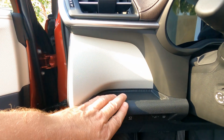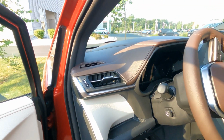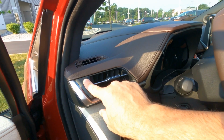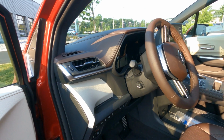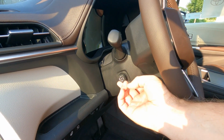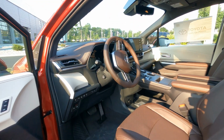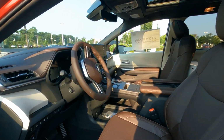That is a rubber coating, so your change isn't going to rattle around in your dashboard. You do have 4 of these vents across the front, so left and right, up and down, on and off on all 4 of them. Love the brushed aluminum style trim here. Platinum does have the power tilt and telescoping steering wheel. Mentioned that before as part of the memory package. Let's go ahead and jump in the driver's seat and check it out.